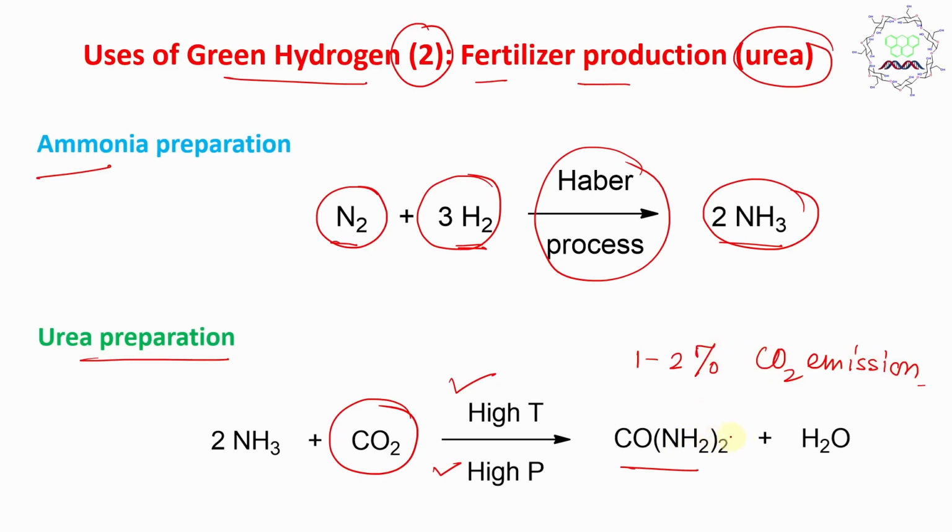50% of our current population is surviving because of this molecule only. So this is the remarkable process. And by the way, remember this Haber process is associated with high pressure as well as high temperature and Fe2O3, iron oxide, as a catalyst. So it's a very important use of green hydrogen if we can do it properly.